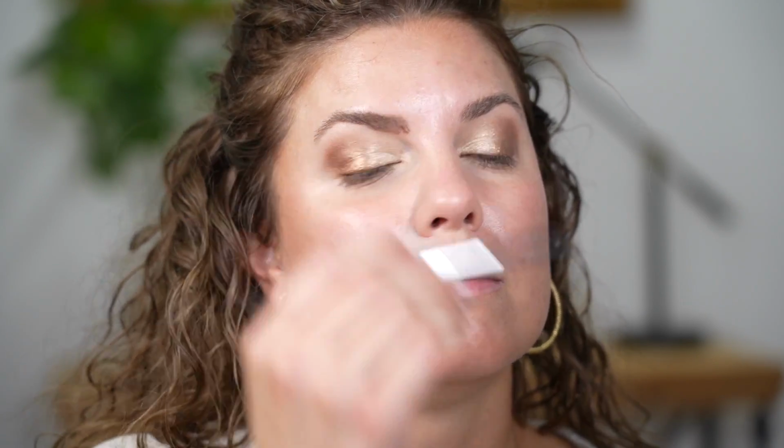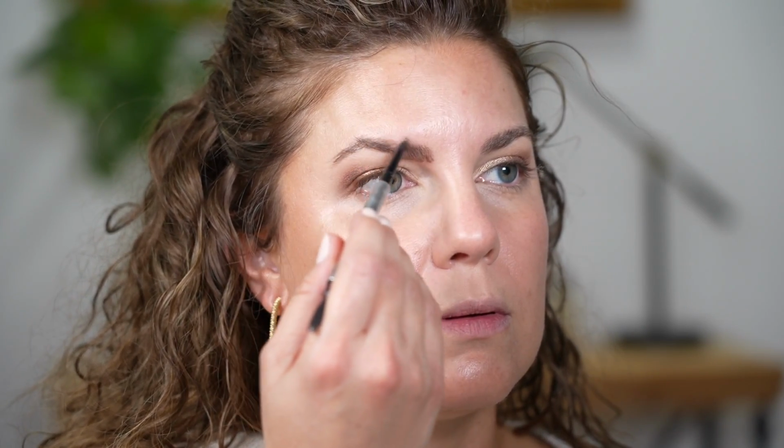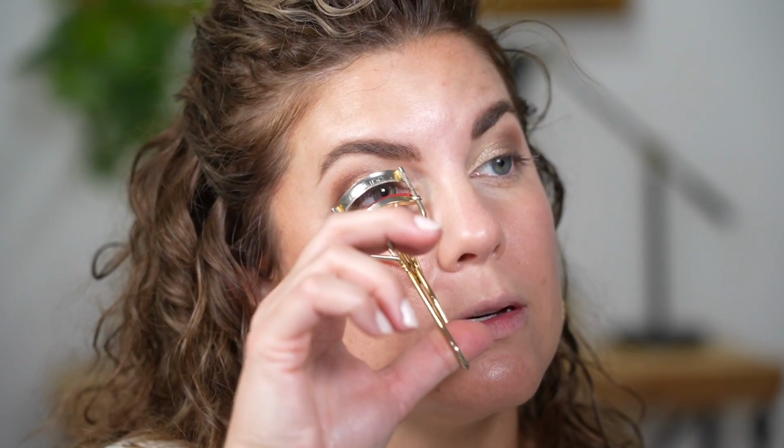I'm gonna use a Precisely My Brow Pencil by Benefit. And I'm just gonna use it to fill in like so. Mine's in shade 4.5. What I really like about this eyebrow pencil, it's super easy. Like if you mess up, which I mess up a lot sometimes, super easy to fix, which I appreciate because, you know, I'm not perfect with makeup.